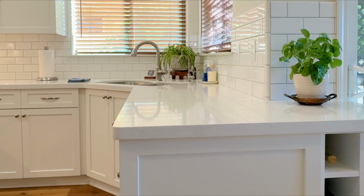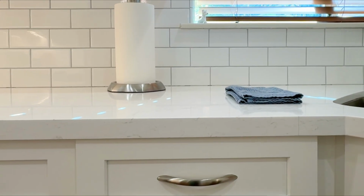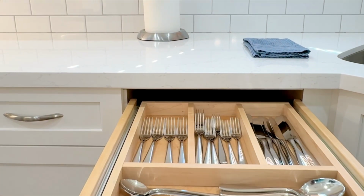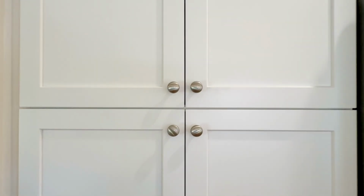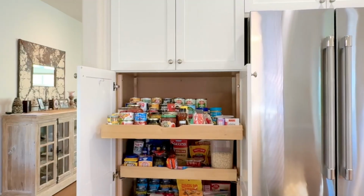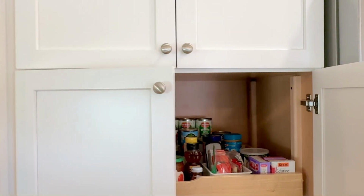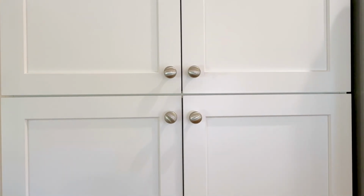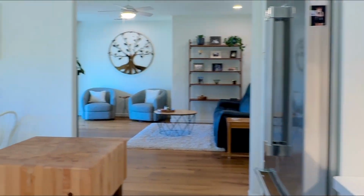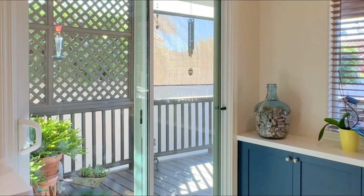Some of the really handy features of these custom cabinets are the wine rack, and they're all soft close drawers, and they have sliding organizers. And the cabinets also have these really nice sliding drawers. The pantry there is large and deep, and even these cabinet doors are soft close. We even have this really nice under cabinet lighting. In addition to the formal dining room, we also have a breakfast nook right here, right next to the kitchen. Again, lots of natural light and a glass door to the back patio.